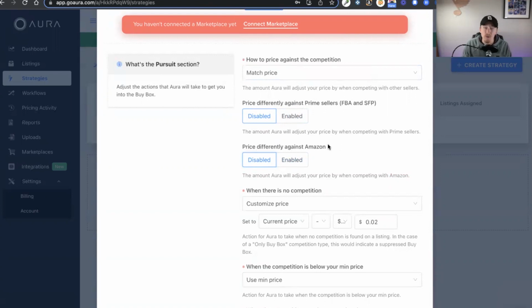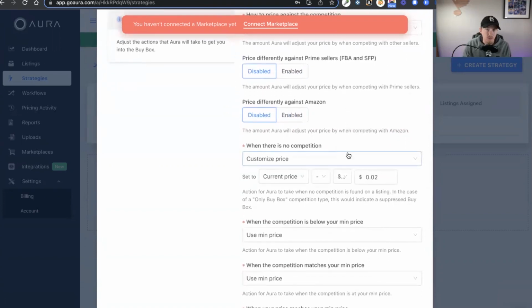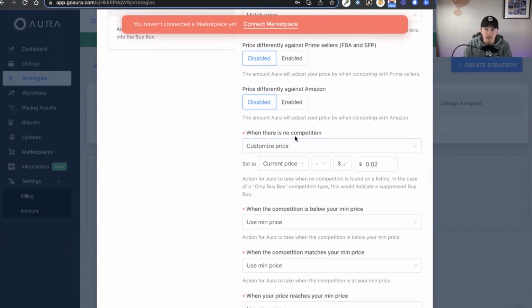And yes, we don't really compete against Amazon often, but whenever we do, we'll typically put it at 3% below, because we found, for whatever reason, in our experience, that Amazon a lot of times won't match that price and we'll get the buy box a little bit faster. But again, that's only if Keepa allows. We're very tight on our minimums as well, so we don't allow a huge race to the bottom. So it's going to be different for every seller, and I recommend that you check that out as well. Now, when there's no competition, it's interesting that you can customize the price.